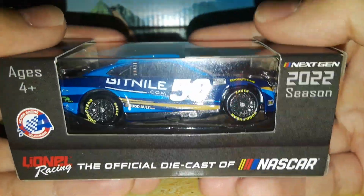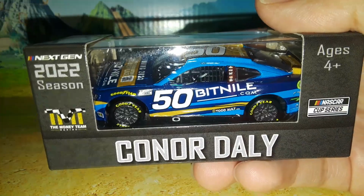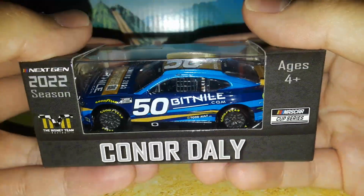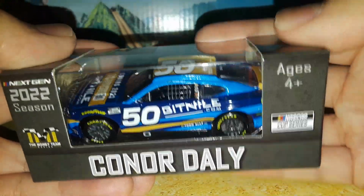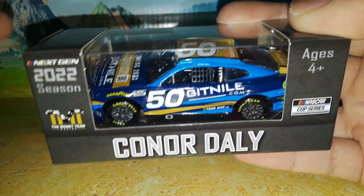Fun fact, this is my first Conor Daly diecast in my collection. I haven't gotten any other of his diecasts. A lot of them are Indy cars, so I really don't collect the Indy cars, meaning I don't have a lot of, or any of his cars. This is the only Conor Daly car in my collection, which makes it unique.